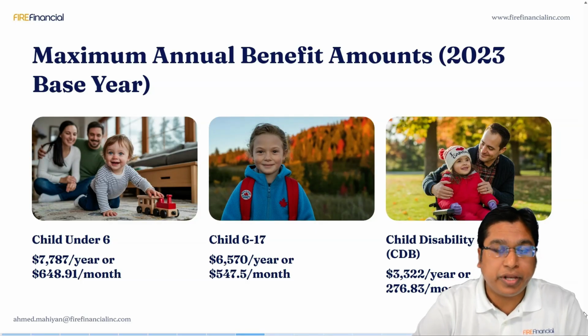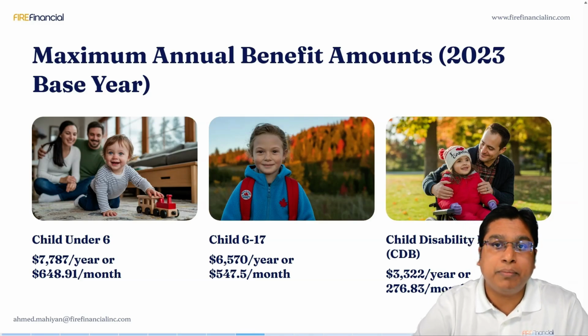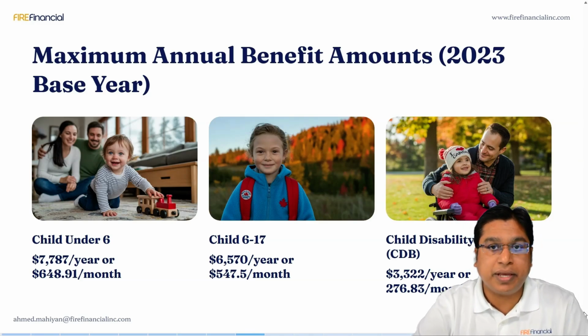So depending on when you are looking at CRA's website, you might see a different number from this, because as we move on to the next fiscal year or calendar year, you will see maybe 2024 base year or 2025 base year. So basically, all the calculation gets calculated based on your tax year. Right now, CRA's website has the payment amount based on 2023 tax year.